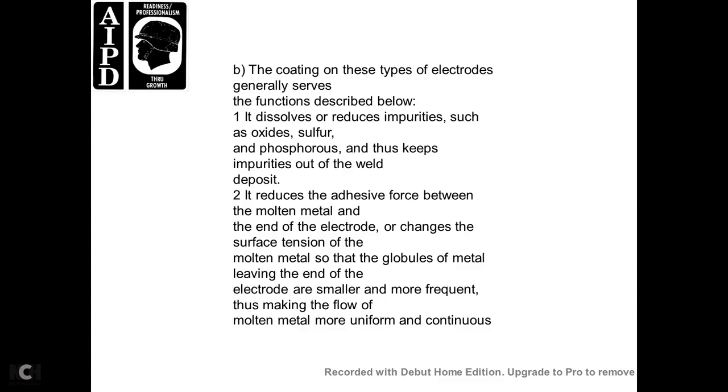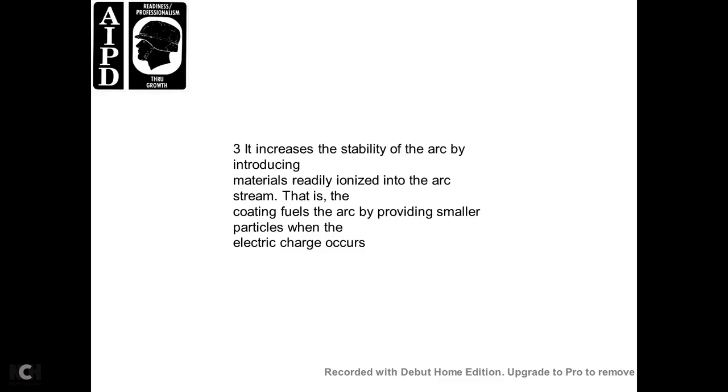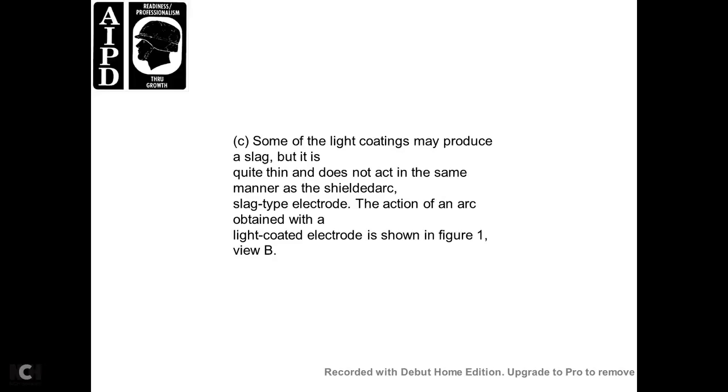3, it increases the stability of the arc by introducing materials readily ionized into the arc stream. This coating fuels the arc and provides smaller particles when the electric discharge occurs. Sometimes light coatings may produce a slag, but it is quite thin and does not act in the same manner as the shield arc slag type electrode. The action of an arc obtained with a light coated electrode is shown in figure 1, view B.